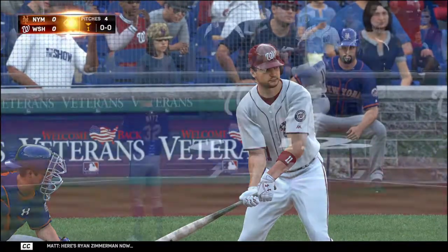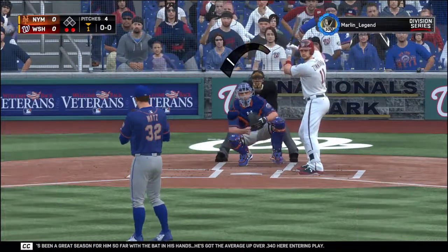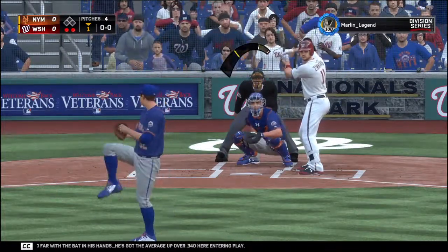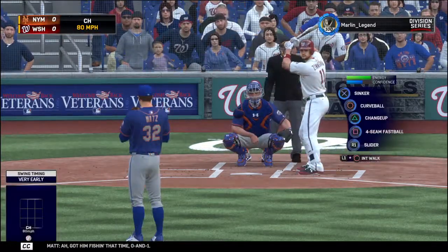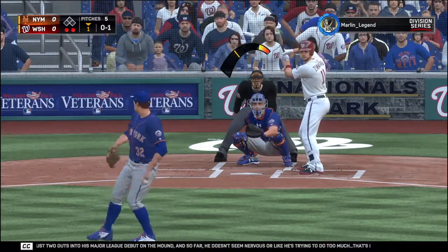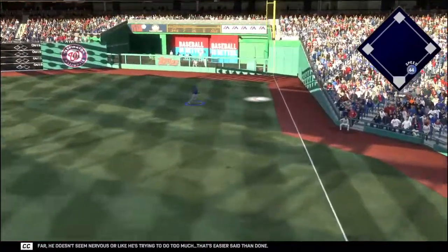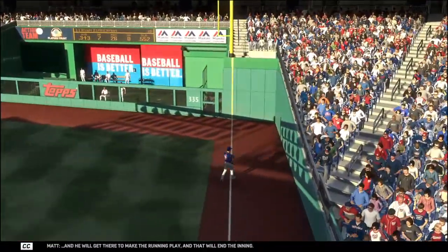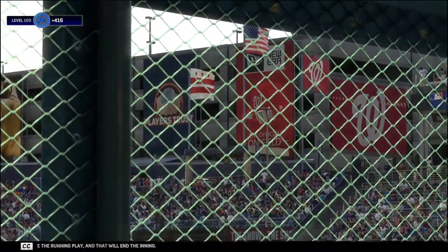Batting third, Ryan Zimmerman now. First baseman. It's been a great season for him so far with the bat in his hands. He's got the average up over 340 entering play. Got him fishing that time. 0-1. Well, he's just 2 outs into his major league debut on the mound, and so far he doesn't seem nervous or like he's trying to do too much. That's easier said than done. And he will get there to make the running play, and that will end the inning.